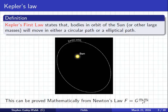Okay, continue. Grace, continue. Yes, okay. So that's Kepler's first law. Easy law. Just moves in a circle or an ellipse. It is a law, yes. Unbelievable, I know. Okay.